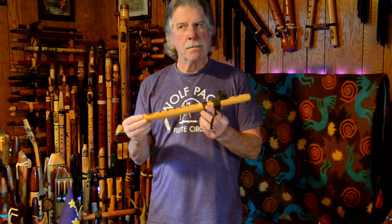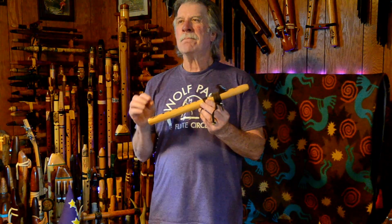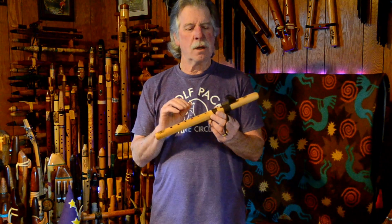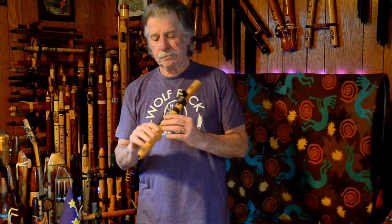The new ones, I believe, are made from walnut, and it might have just a very slightly warmer tone. I can't tell much difference. I really enjoy the way these sound, and I haven't wanted to upgrade. I've had this for quite a while. Here's what it sounds like dry.